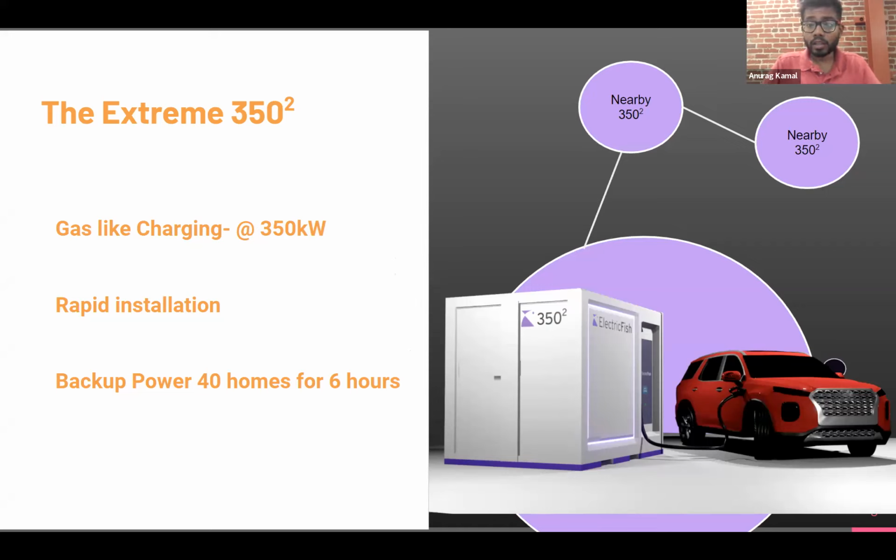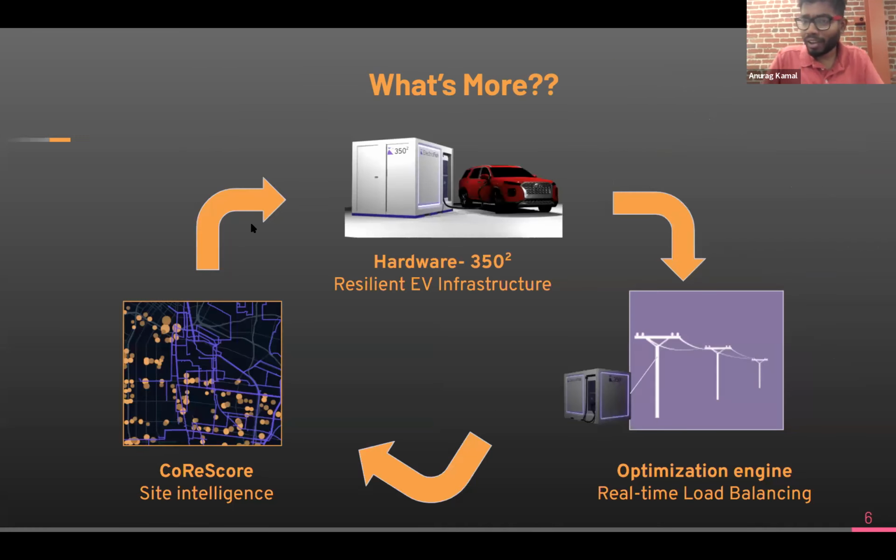And we've got a patent on integrating everything into a box, into a robust box, which can be dropped without any site preparation. And we didn't stop there. We made sure that these systems could actually provide backup power to the grid so that we can energize 40 homes in case of a 6-hour blackout. But we didn't stop there again.